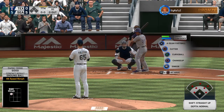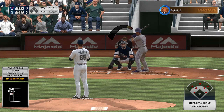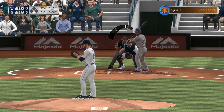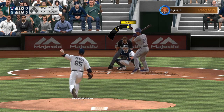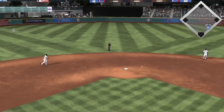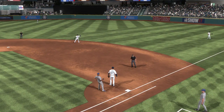Digging in and looking for more, Adrian Beltre. 1 for 2 on his line so far in the game. Adrian Beltre. Hot shot on the ground to short. Segura has it, and the throw to first is in time, so the leadoff man is gone here to start inning number 7.